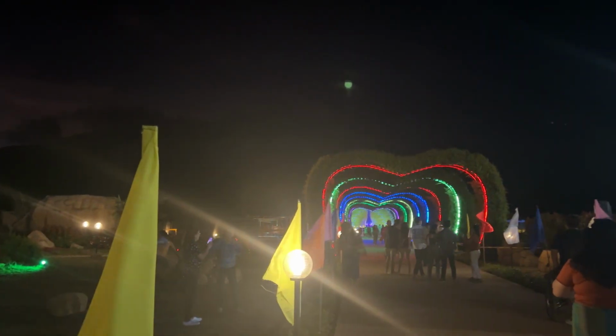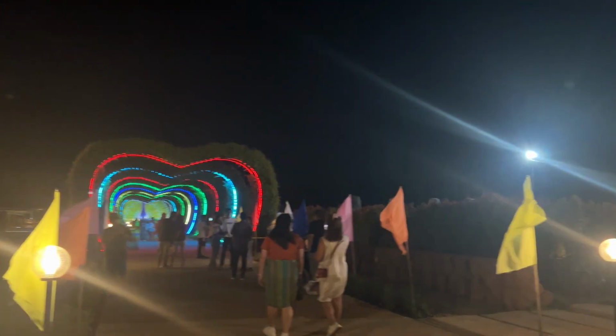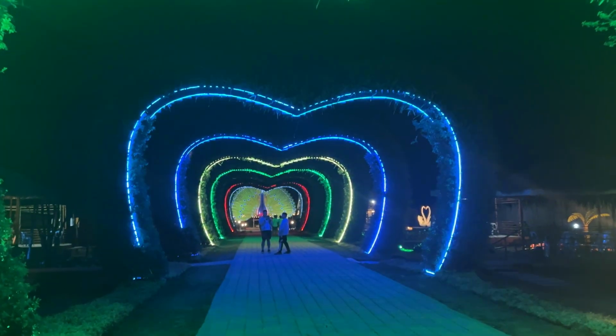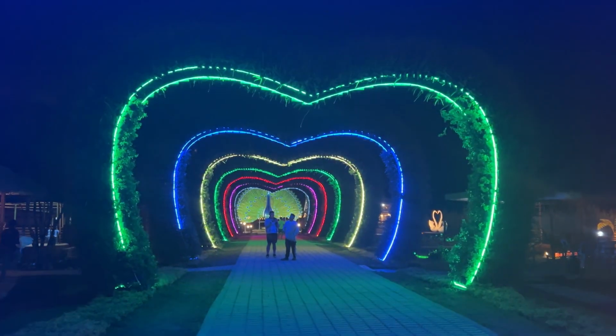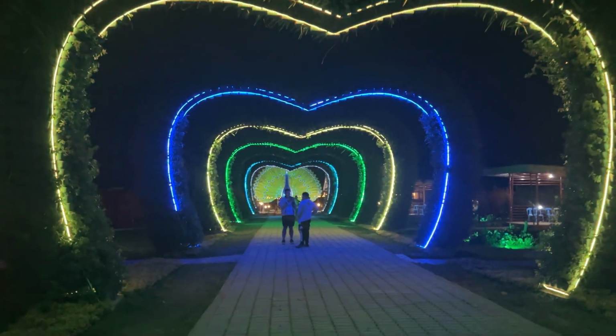Though we arrived after dark, the night lighting created a dreamy atmosphere. We spent the evening snapping photos and enjoying the peaceful surroundings. For just 100 pesos, it's definitely a place I'd come back to, especially to capture that daytime mountain view.